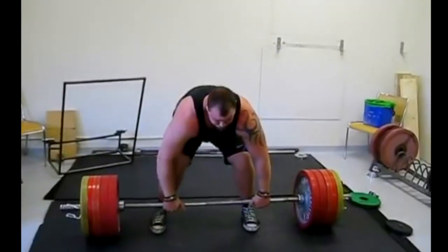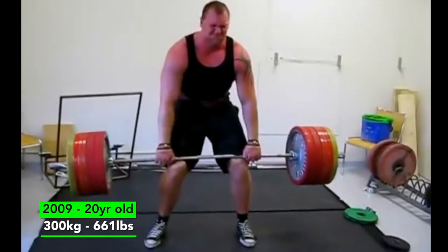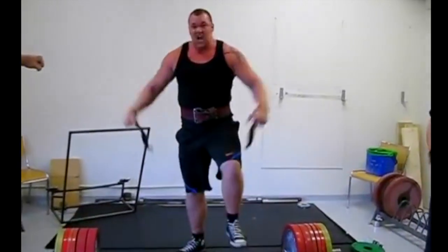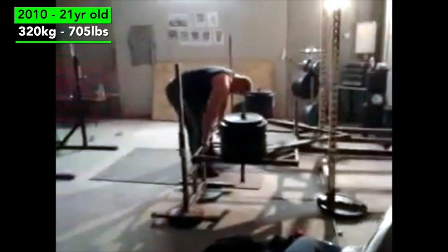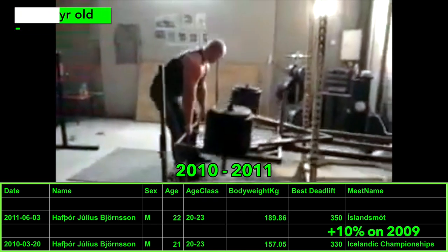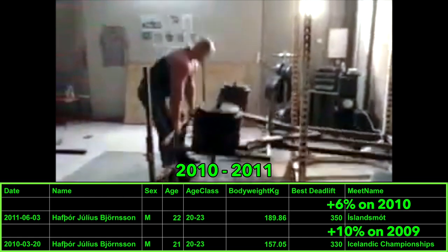We start the journey approximately 1 year after Hafthor first started training in 2009. Unfortunately, there's no videos of Hafthor doing a conventional deadlift in 2010 or 2011. However, he did compete in three different powerlifting meets that showed that his deadlift improved by 10% from 2009 to 2010 and by 6% from 2010 to 2011.